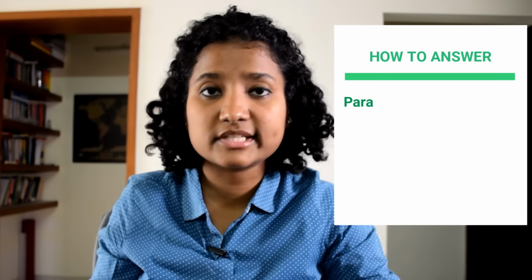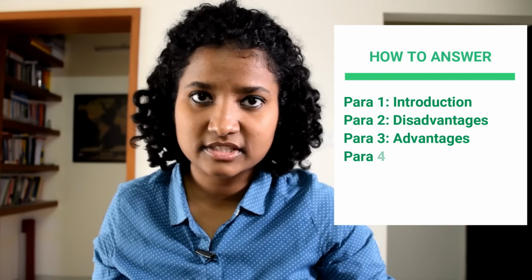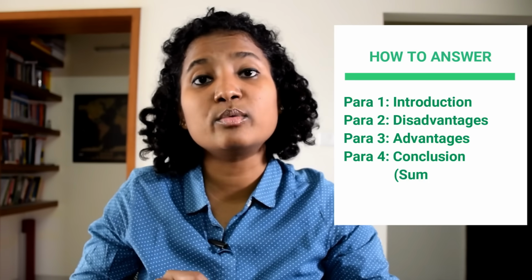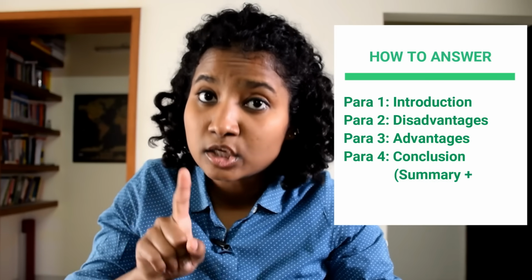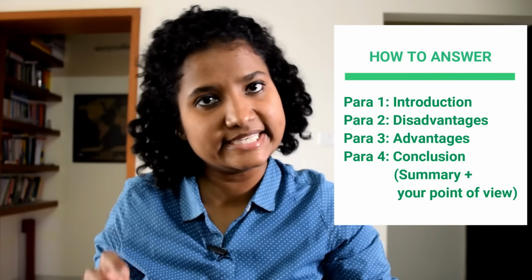Now you can organize the answer to this question in 4 paragraphs. The first para will obviously be introduction. The second para can be about the disadvantages of international tourism. The third para can be about its advantages. And finally, in the conclusion, make sure that along with the summary, you also include your point of view, whether you're for it or against it.